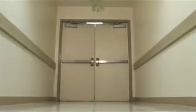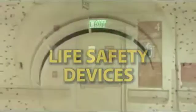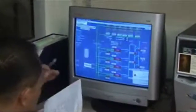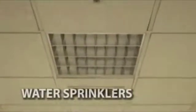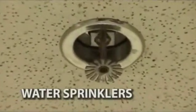Apart from these structural and biosafety features, the hospital is also equipped with various safety tools. Smoke detectors have been installed in every room of the hospital. Their sensors are connected to the hospital's BMS. This means that if one of them goes off, the hospital staff is immediately notified. Water sprinklers are also present in every room. These are always checked to make sure that they are in working condition.